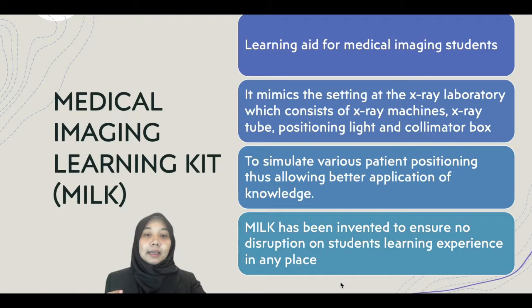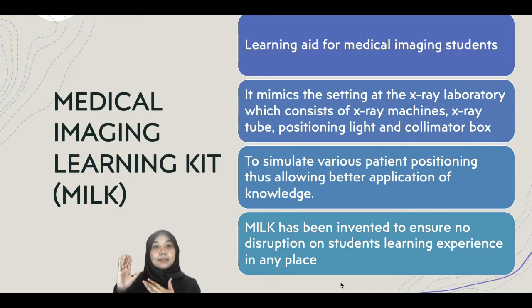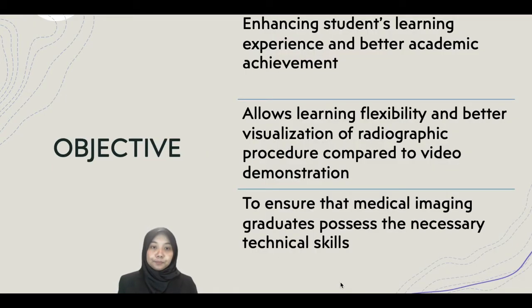MIG is a learning aid specifically created for medical imaging students with realism in mind. It mimics the setting of an X-ray laboratory, which consists of an X-ray machine, X-ray tube, positioning light and collimator box. It simulates various patient positioning, thus allowing better application of knowledge. Because of its mobility, it can be used almost anywhere, and this allows students to practice at their own accord without needing to be in the lab.